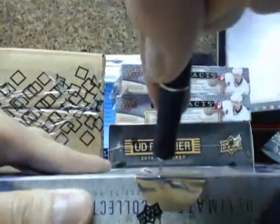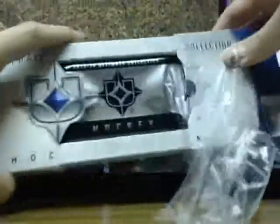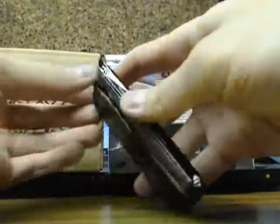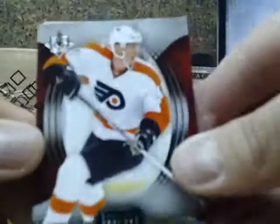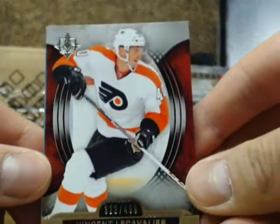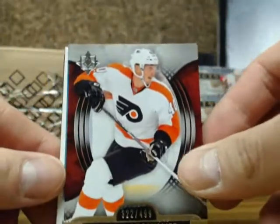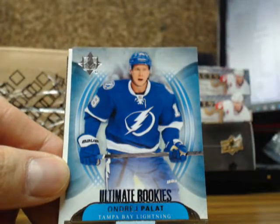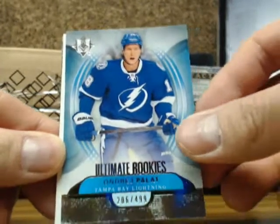Two for two on hits of the Ultimate. Make it a three for three. We just need a patch auto or a shield. Or even ice cream is not too bad. No patch. So we got Vincent Lecavalier, 499 for the Flyers. Ultimate rookie of Andre Palat, number 206 of 499 for the Lightning.